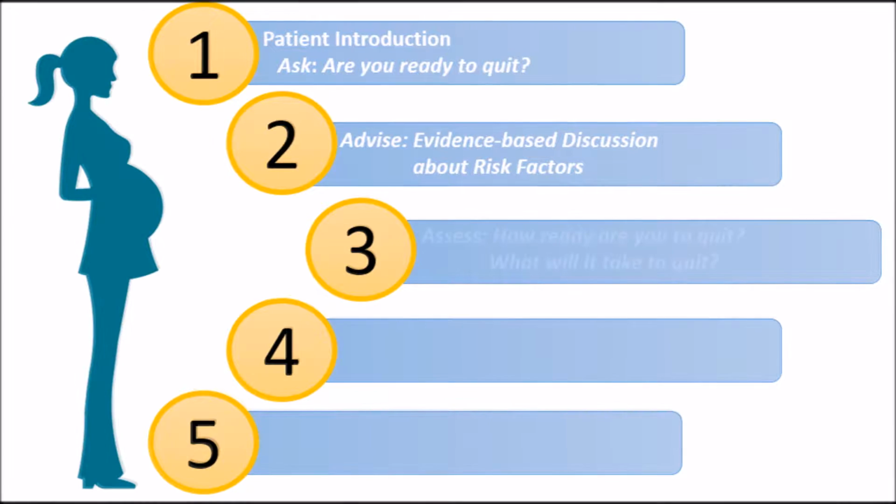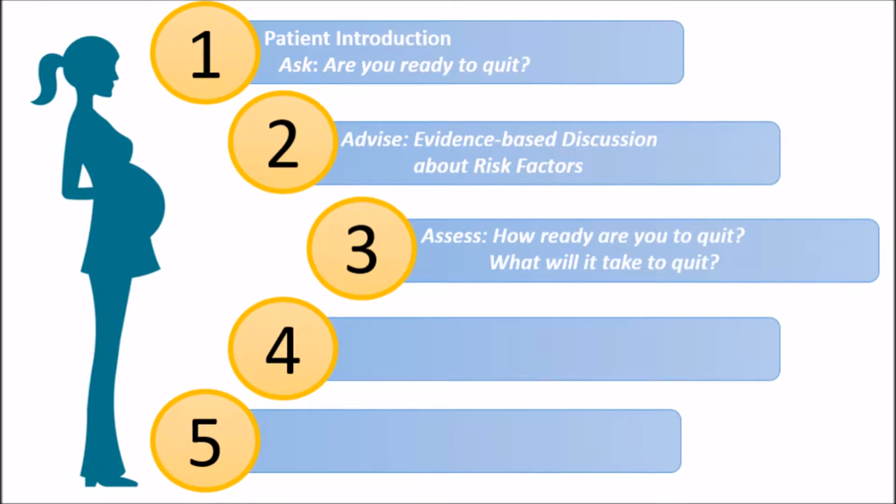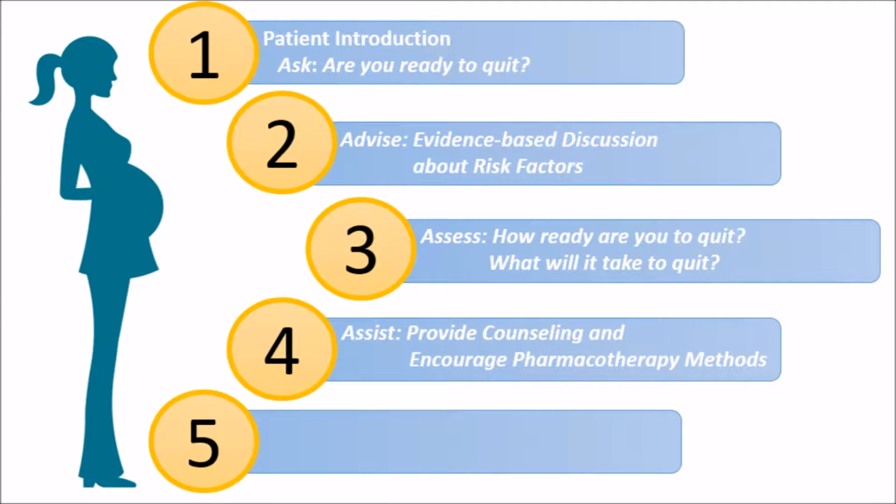The second segment will cover the next step, advise, in which we will discuss different evidence-based risk factors. The third step involves our assessment of the patient to determine if they are ready to quit and what it will take to make them successful. The fourth step requires that we find how to best assist the patient during their journey to quit smoking. We will also review possible pharmacotherapy or drug methods that can help in quitting.